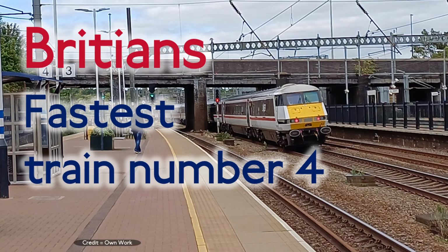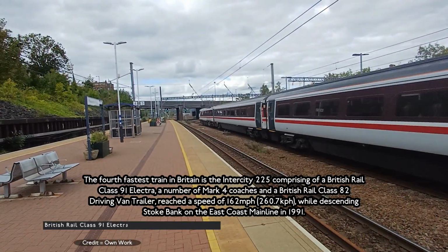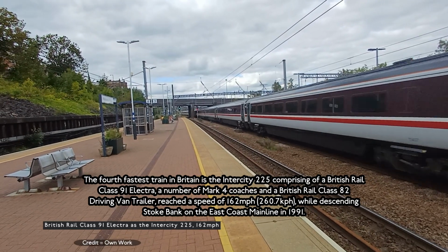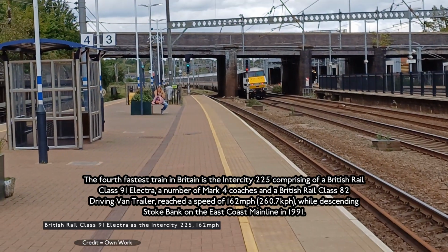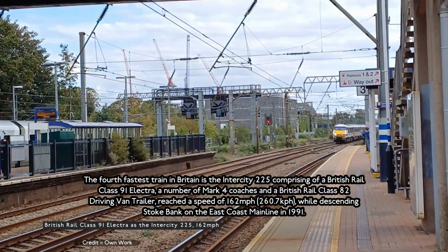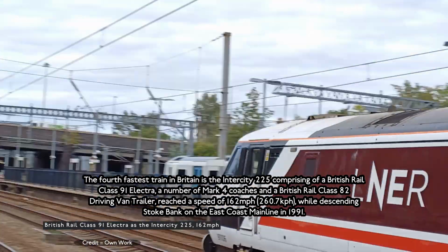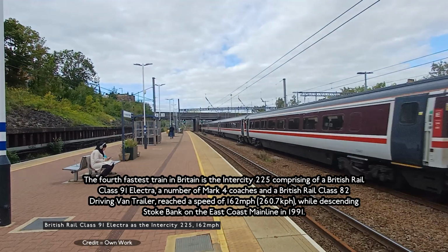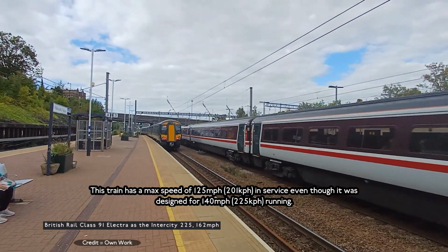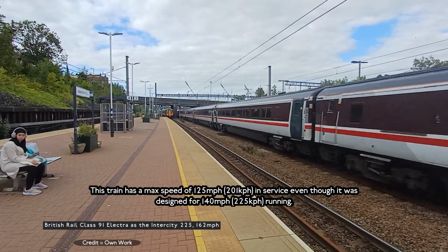The 4th fastest train in Britain. The 4th fastest train in Britain is the British Rail InterCity 225, comprising a British Rail Class 91 Electra, a number of Mark IV coaches, and a British Rail Class 82 driving van trailer. It reached a speed of 162 miles per hour while descending Stoke Bank on the East Coast Main Line in 1991. This train has a max speed of 125 miles per hour in service, even though it was designed for 140 miles per hour running.